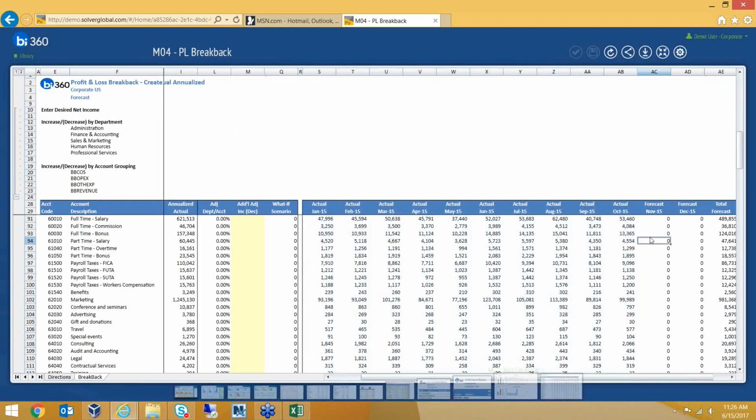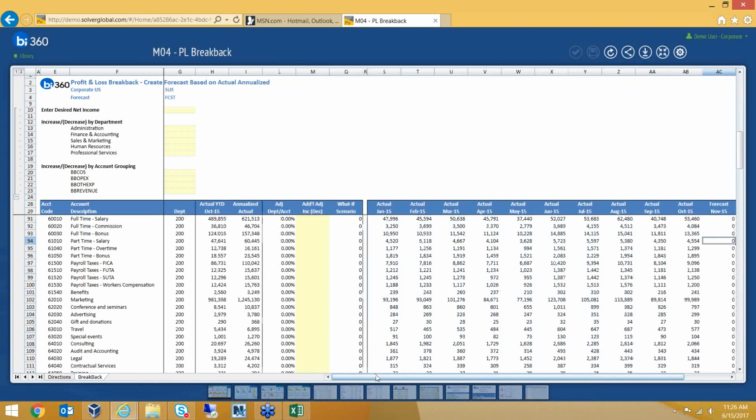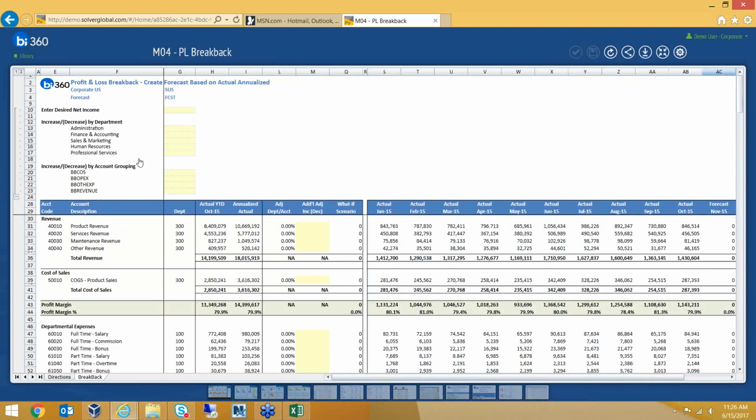So what this template will do is you can input a desired net income amount, but this input amount could be any type of amount. It could be a desired revenue amount, desired gross margin amount, whatever it is. This is just simply an input field. In this particular example, it happens to be net income. So when I input an amount here, it's going to automatically populate this what if scenario. So I want you to watch what happens to this column when I input an amount here.